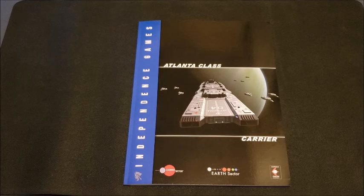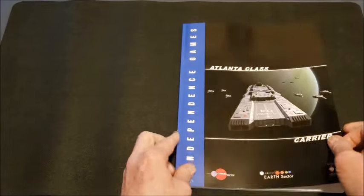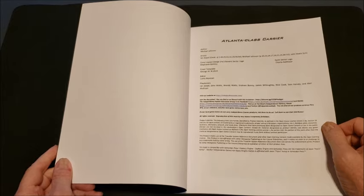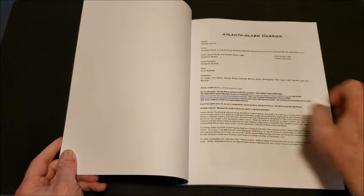Today we're going to take a look at a fine ship book from Independence Games for Clement Sector 3rd Edition, the Atlanta-class Carrier. This is a neat ship with a really cool concept. Author is Michael Johnson, a fine job by him, and the artists are Ian Stead for a lot of it, Michael Johnson for a lot of it, and John Watts.